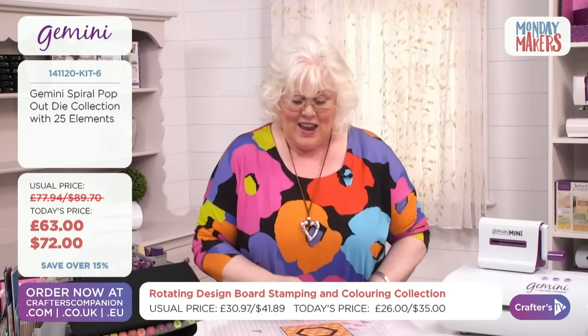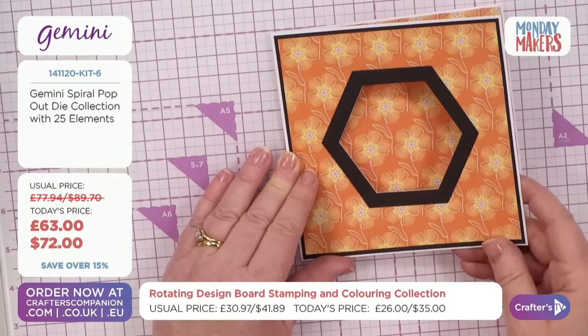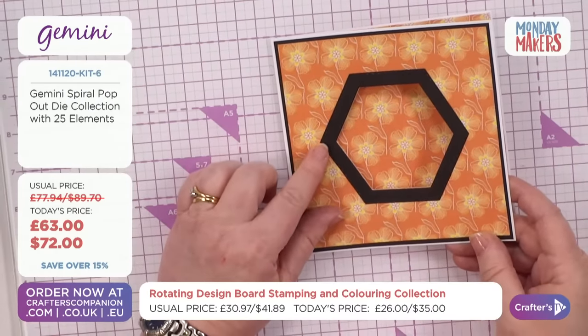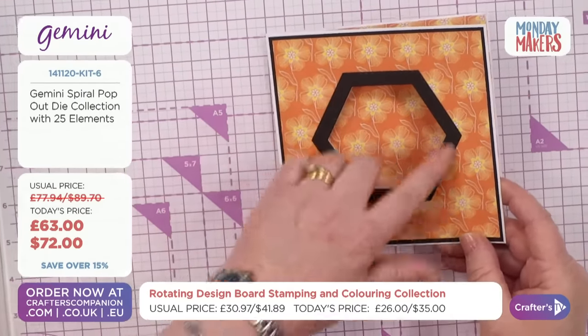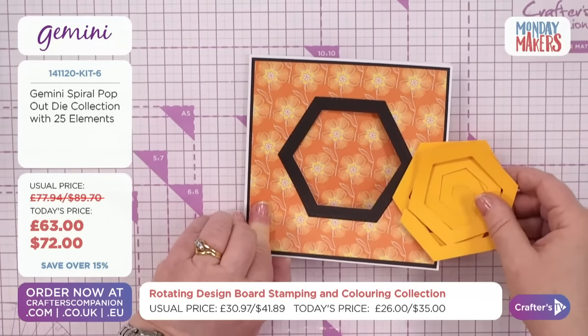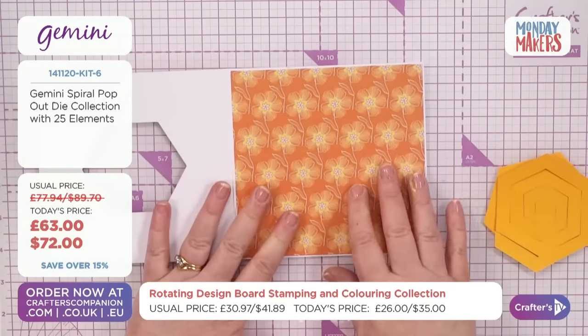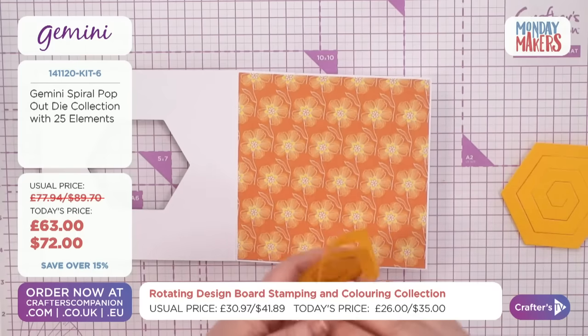Absolutely. So, here we go. We've got a card base that I've already pre-made. And you can see what I've done is I've used my hexagon stitch dies to cut myself a frame. And again, I've used the warm tones pad to match so that they both work together. And we're going to put the spiral inside.